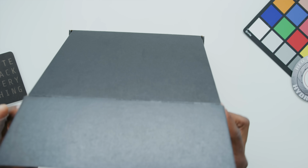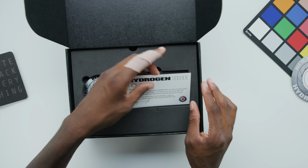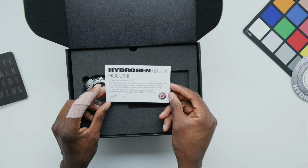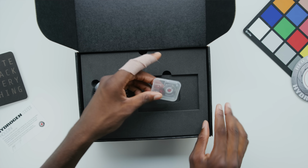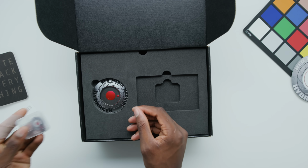If we open it, at the top of this first box, we get a little card that says, inside this box, you'll find an unlocked Hydrogen 1 limited edition Houdini model, plus a 128 gig micro SD card and an extended warranty at no charge. Nice. And then that's this. So this is the little red and black micro SD card, since the phone has expandable storage.